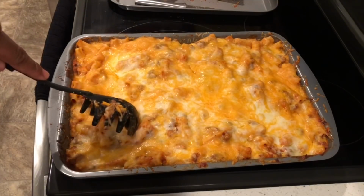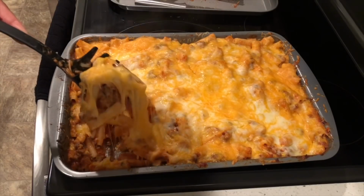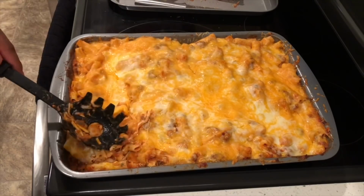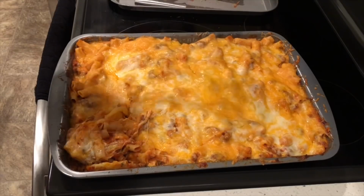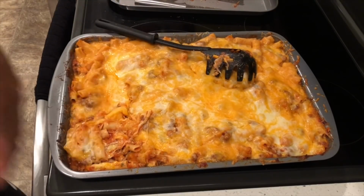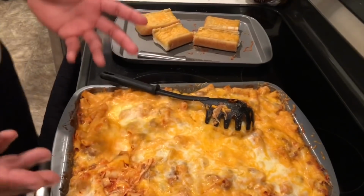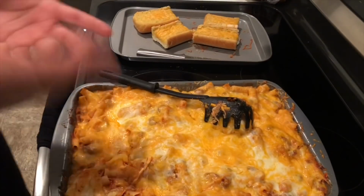I'm doing this side. See how that cheese melts? You want that cheese to look like that right there. I just wanted to show you how it looks. So boom, just like that, you got your bread done, you got your meat done. That's what it should look like. Like I said, you already cooked the meat and stuff. It's really just to go in the oven for the cheese to melt, make it look nice, taste good.